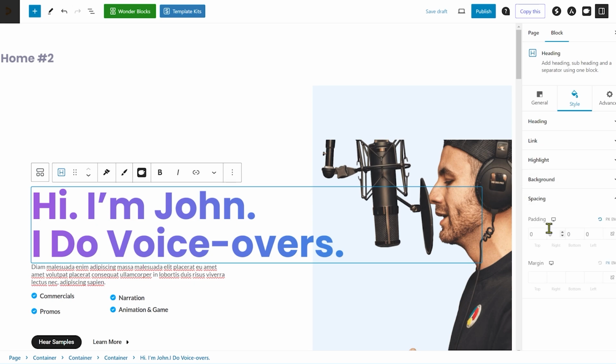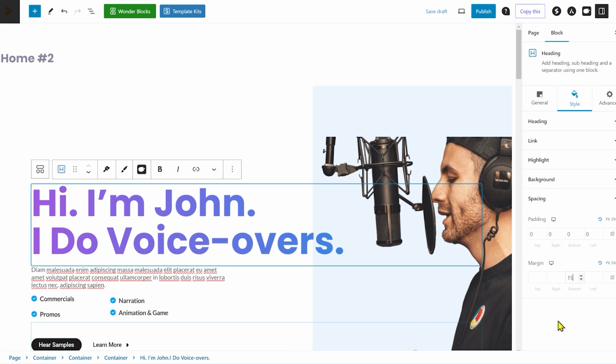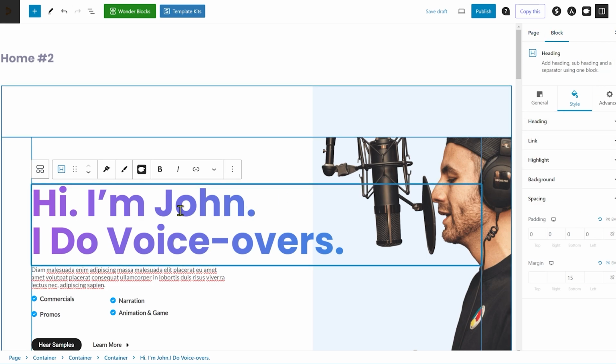You can also change the spacing. So you can change the padding and margins, make the spacing a little nice. Just to give you an idea, if I go here and add the bottom padding as, let's say, 15 pixels, now you see this padding or this margin has been added. So it gives a little bit of breathing room to the text below it. So these are all the settings in the heading block, and the text blocks are also very similar.